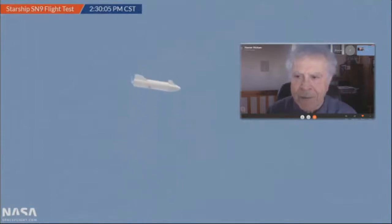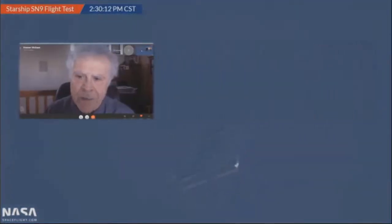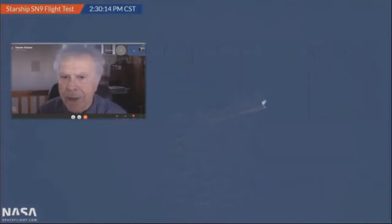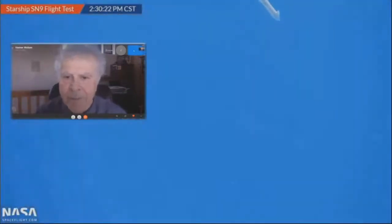They've got little rockets on it that will puff every once in a while to try to keep it horizontal, so that you get maximum aerodynamic pressure against it, basically just slowing it down. Now remember, this is subsonic. You know, if you take your cardboard rocket and throw it nose first, it goes pretty fast. But if you throw it sideways, you'll notice it comes down a little bit slower, a little bit more air resistance. And that's what happens here. Look at that shot. Insane.